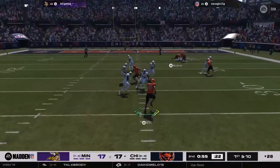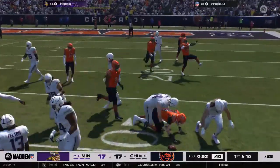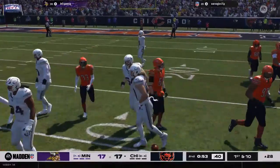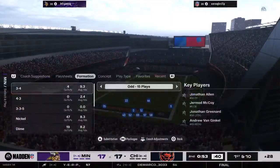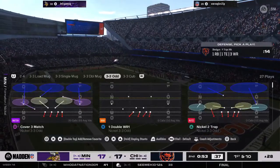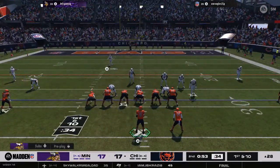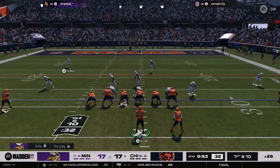And he hauls in the interception. And the Bears have it as he records the first interception of his young career. The Bears take over first and 10 at the 28-yard line. Chicago bringing the offense to the line. It's first and 10. Raise it up.